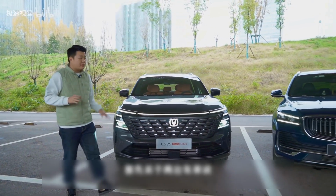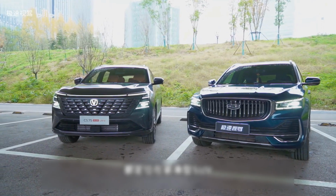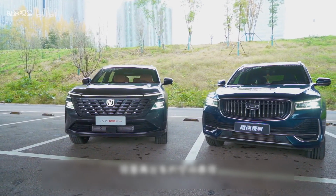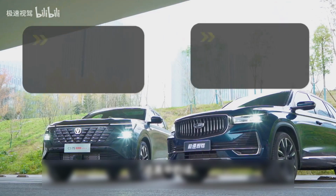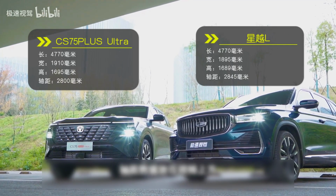Both cars are classified as compact SUVs, but their actual space is comparable to midsize models. We'll display the length, width, height, and wheelbase data of both vehicles on the screen for your reference. However, I believe these numbers might not give you a clear impression. We'll provide a more practical measurement to give you a better sense of the space.